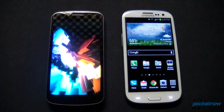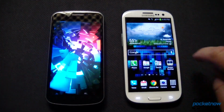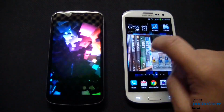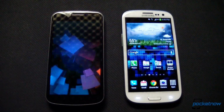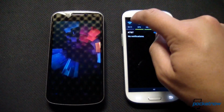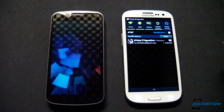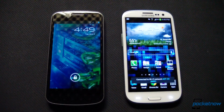We unlock the screen. We already have the widgets loaded. The live wallpaper comes on up, and we are ready to use the device well before the Galaxy Nexus is even out of the gate. Internet connectivity is there. We have HSPA. Let's see if we can fire up Wi-Fi here. And there's our Wi-Fi connectivity.